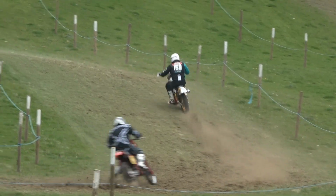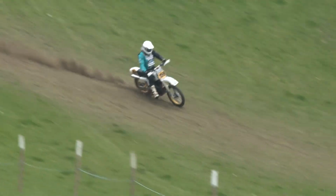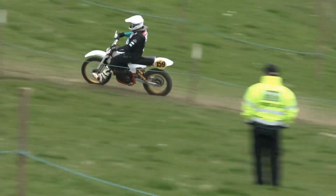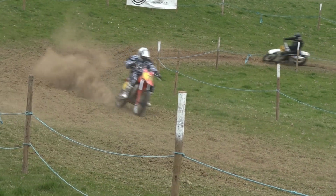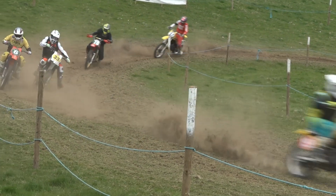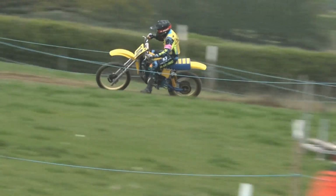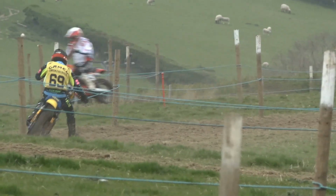And it is indeed number 159, not 169 as I mentioned earlier. It's number 159, Kevin Allen in second position on the big KTM 600, another big Rotax 4-stroke thumper. A lovely bike this, and as you can see, quite quick on the track as well. In third position, just going through there, is number 3, that's John Pepper on his 400 Maico from 1978. So Stephen Shuttleworth certainly off to a blinder of a start here in this race with that lovely 4-stroke Yamaha.